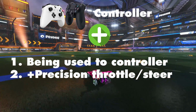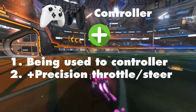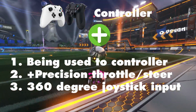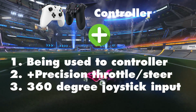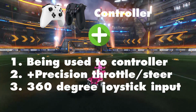Throttling at different speeds makes learning dribbling an easier process, and in my opinion, using a trigger for accelerating is also a more intuitive experience. Talking about steering, you have a 360-degree input with your joystick, and you can also adjust how much you move your joystick to make sharper turns. Many players say that aerial control is just easier with a controller.